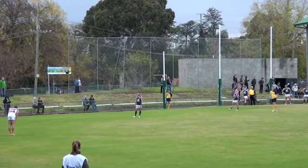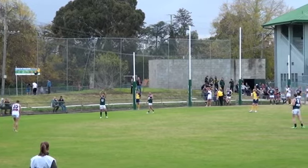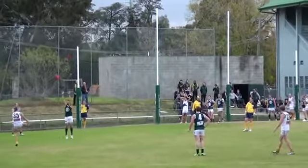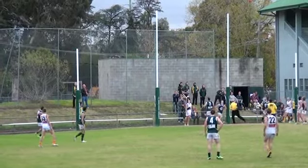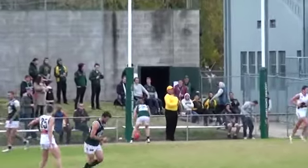He goes over the top to Callaway. Oh, it's not going to reach him. Good fist in there by Carter. And Callaway got in the back of his direct opponent, Donaldson, who picked up the footy. And now Donaldson will get a free kick. Callaway had to take that mark, but the kick wasn't great. Good work by Donaldson to get it into Morris. He's about 50 metres out. We know he's a penetrating kick.